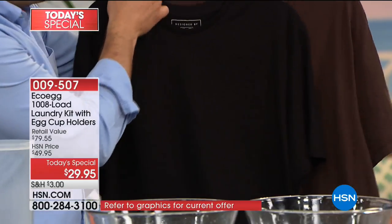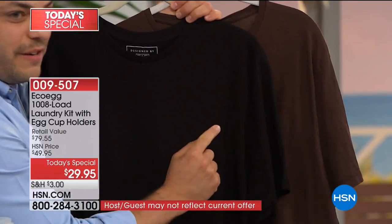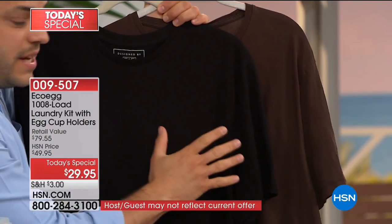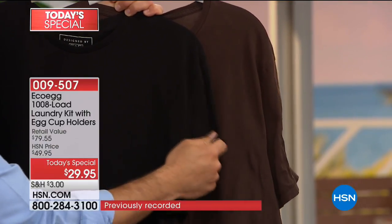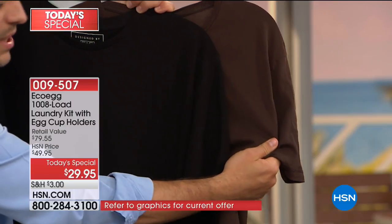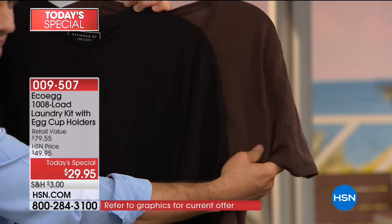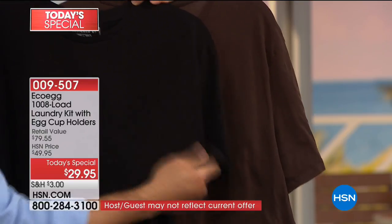So take a look at these two t-shirts. Now, believe it or not, they both started life black. Wow. We bought them from the same store on the same day. The only difference is we've washed this one 25 times with normal detergent, this one 25 times with Eco Egg. And just look at the difference. The one that's been washed with normal chemical detergent has obviously faded, it even looks brown now, actually. It's also lost its shape as well. But the Eco Egg one is still vibrant, still looks brand new.